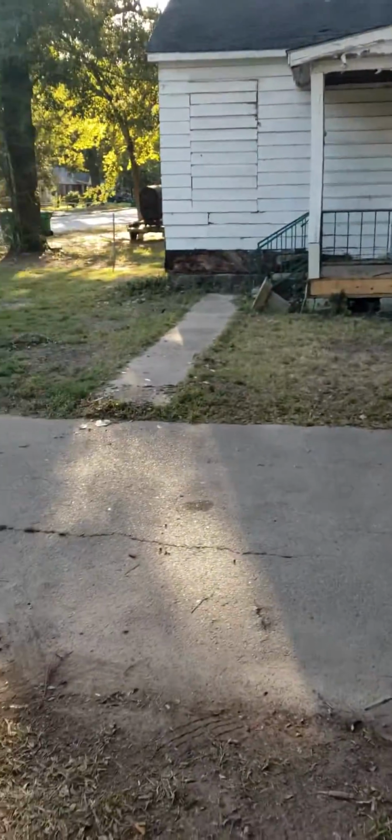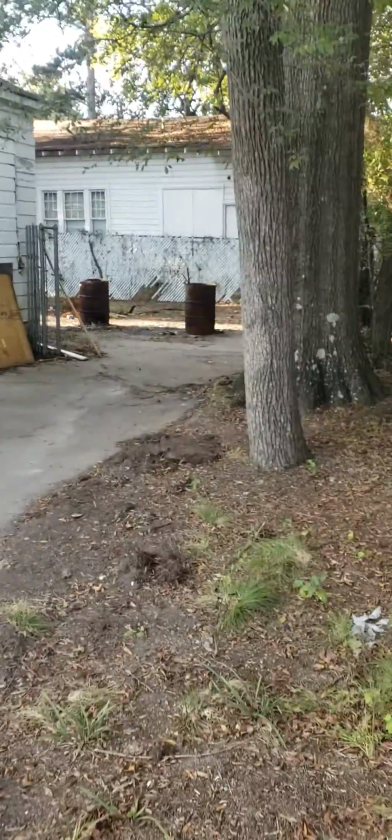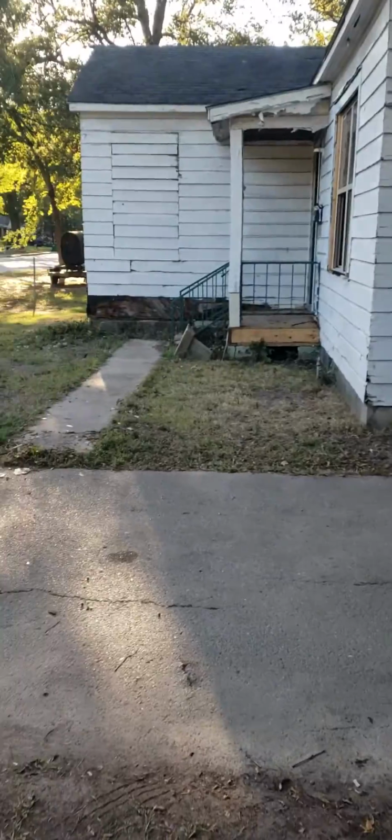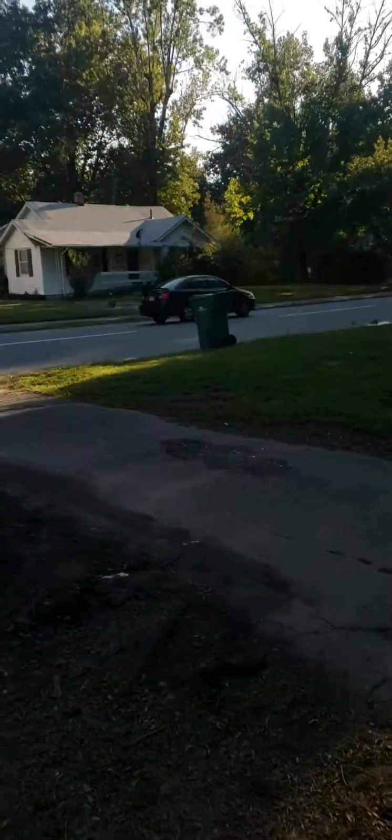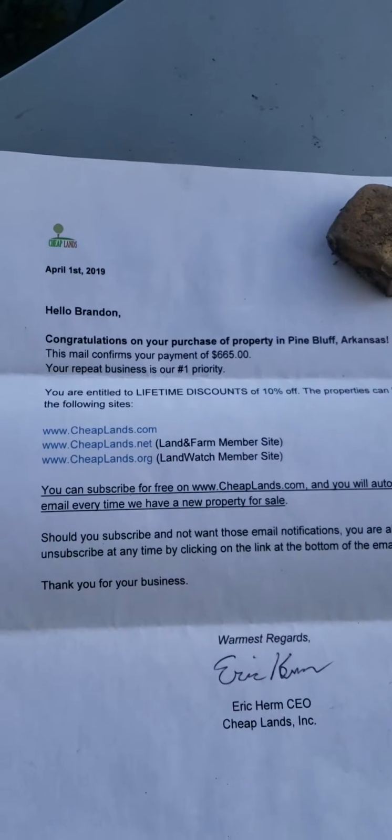Okay, real estate investing for long-term wealth. Here's my method. I'm gonna show you a little bit of the property. We'll take an inside look in just a second. All right. Okay. Here is a letter from cheaplands.com.